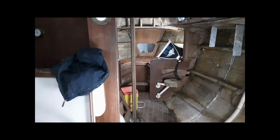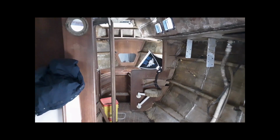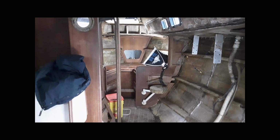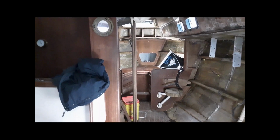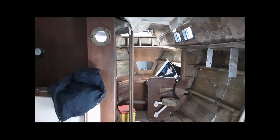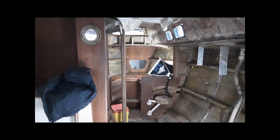And then I also, of course, have all the trim and the cushions and all that stuff sitting at the house as well. So there's no shortage of projects. Boats are great for that. They'll keep you busy. Always something new to do.